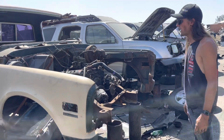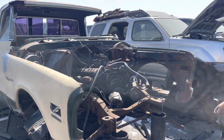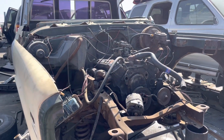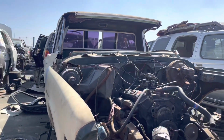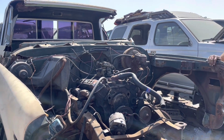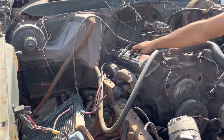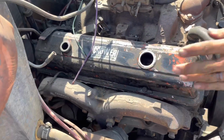So here we've got an actual '72, so smog exempt in California, C20. Yeah, clearly these things are not worth the thousands and thousands of dollars people think they are because it's in a junkyard. I can't really find anything wrong with it. It all looks like it's all there. Somebody wrote a little bit wrong, but pretty funny. There are Crower cam stickers on the valve covers. I highly doubt there are actually Crower valve trains in here, but nonetheless, that's kind of cool, I guess.